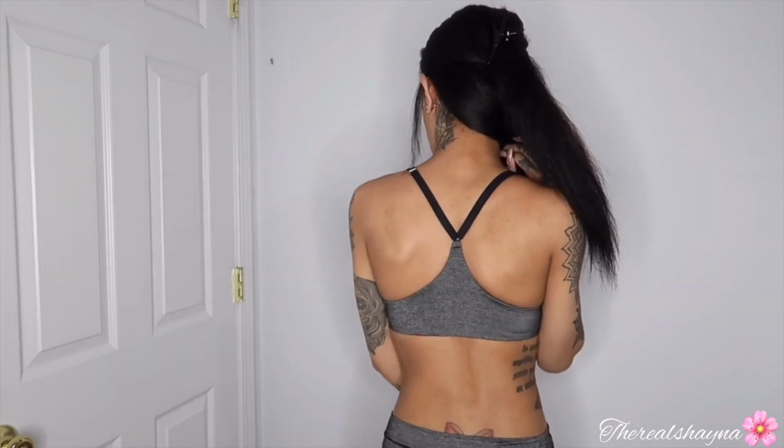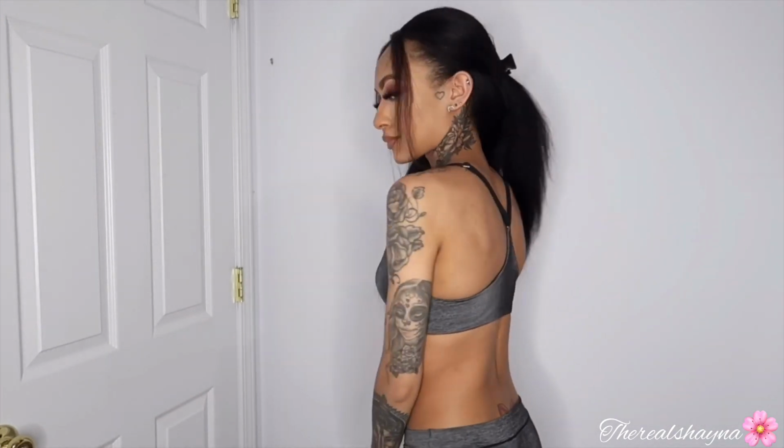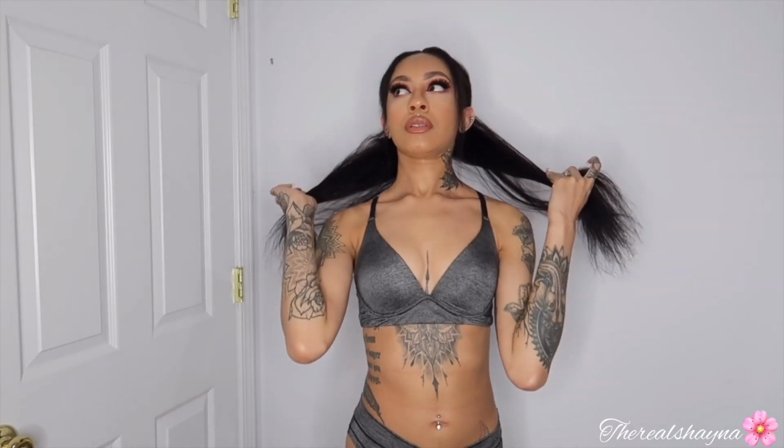I just had a robe on because I was cold, but I'm gonna take it off. So this is the back. It crisscrosses like that. Hope you guys could see that. And then the bottoms are about the same material. Well, they are the same material. And it covers the full butt. And what I do like about this top too is that I feel like I could see myself working out in this and pairing it up with any one of their fitness wear leggings would be really cute.